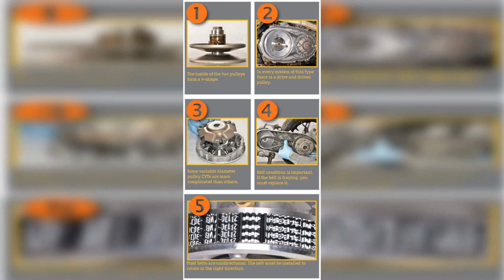One of a pair of pulleys is the drive pulley. It connects to the crankshaft of the internal combustion engine and acts as an energy converter. The idler pulley is connected to the wheels of the machine. The pulleys have variable diameters.